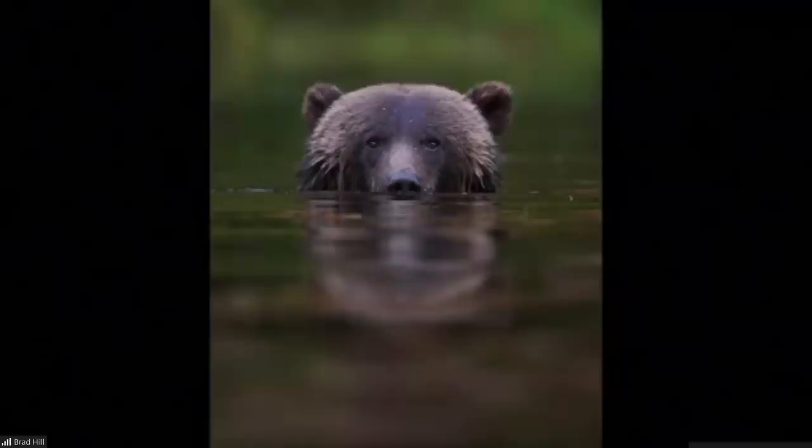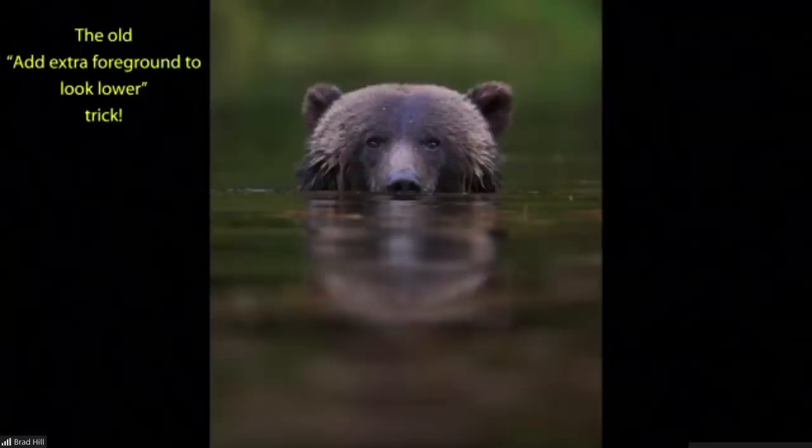Here's a little trick to put in your pocket. Especially when you're shooting on water, if you want to make it look like you shot the image from even lower, add a little extra foreground to the subject and you're going to look like you were lower. I've had people swear that I had to be in the water when I shot this image, and of course I wasn't. I was in a very low boat, but I was in a boat, and again, it makes a big difference.